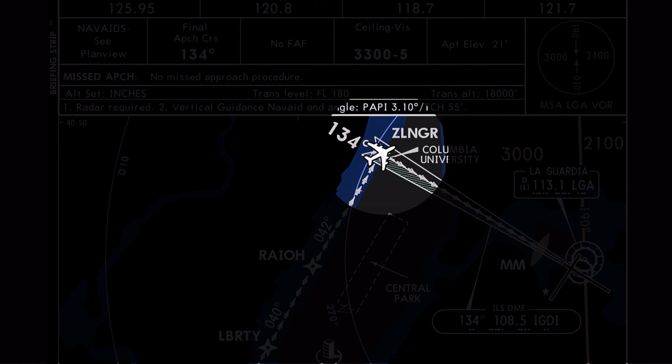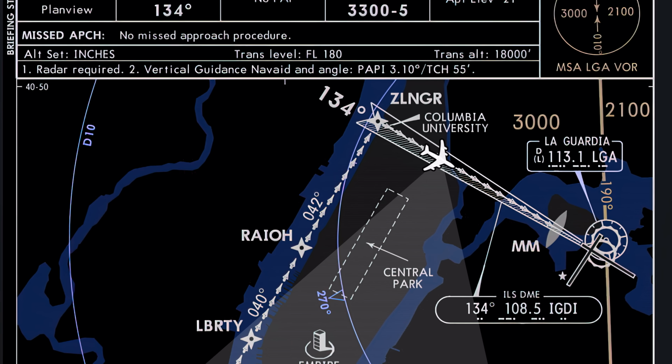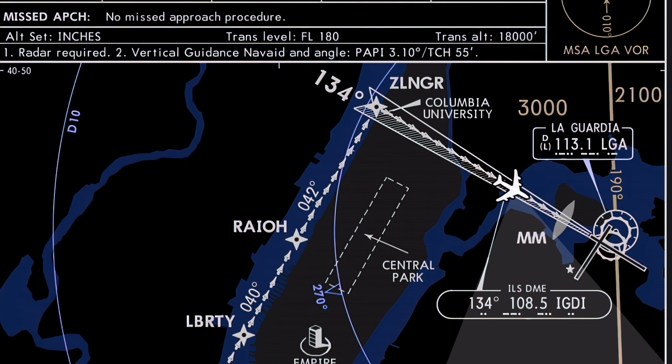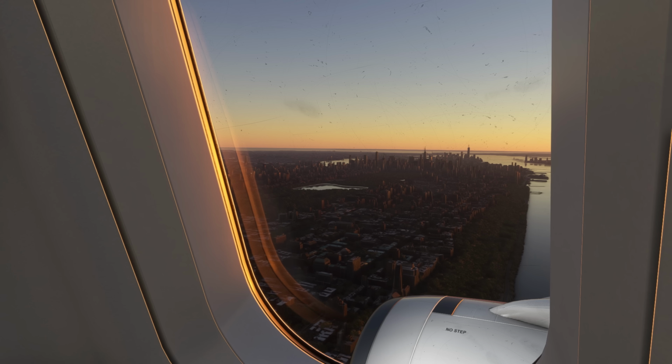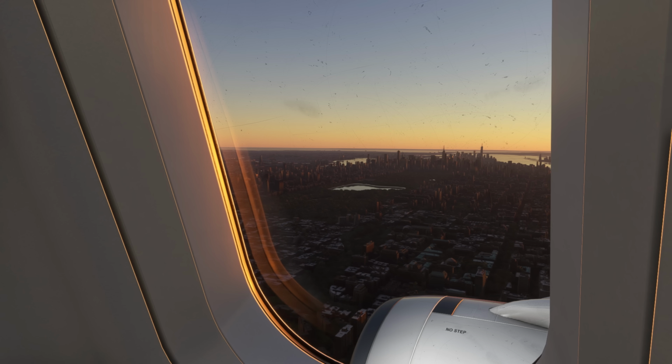Here at Zlinger, the plane is going to make a steep right-hand turn, and that means the people sitting on the right side of the plane are going to have an amazing view all the way up the city, and then as they come down in this bank, they'll have a view of Central Park and everything all the way down.